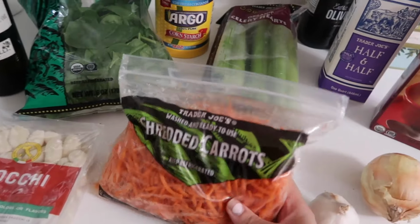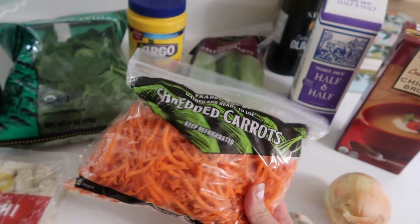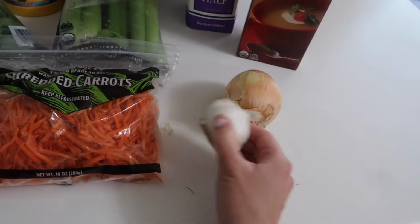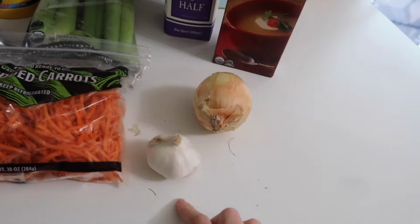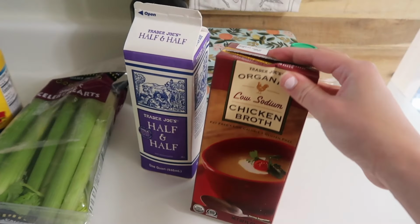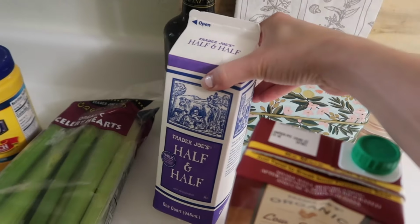And then I also love to get these shredded carrots from Trader Joe's because they are already just ready to dump in, and they're the perfect cut for the soup. I have some garlic. I love cooking with fresh garlic. It's just the best. And an onion, some chicken broth, which I think I might need to grab another one. I have some more. And then some half and half as well.